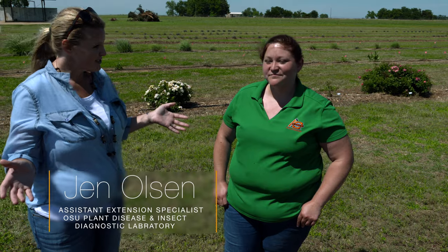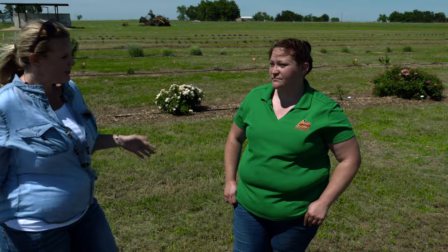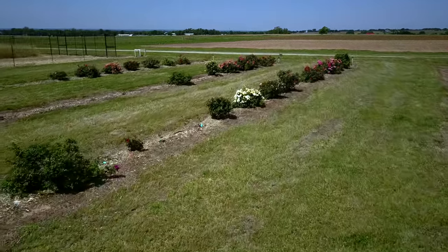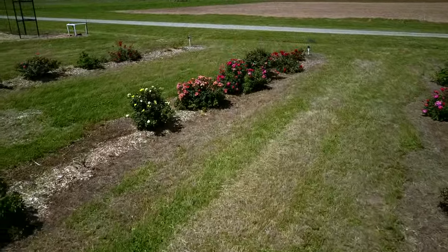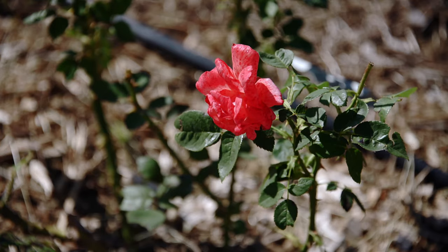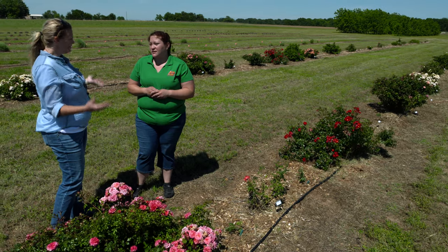Joining us to give us an update on rose rosette disease in Oklahoma is Jen Olson with Plant Pathology. And Jen, we're out here at the Perkins Research Station where you talked last fall about doing some trials and experiments with different cultivars. Can you elaborate on that, please? Sure. So we're standing in the middle of our rose trial. And so these are roses that you can go out and purchase. You may even have them planted in your landscape. And we're trying to evaluate them on whether or not they are susceptible or resistant or tolerant of rose rosette disease.